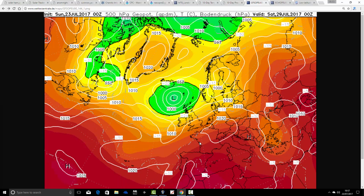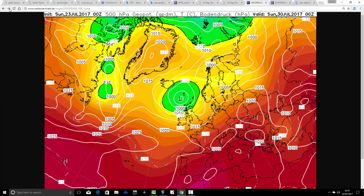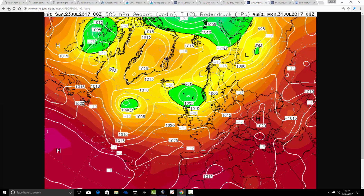Saturday tries to get a little bit of a build of pressure from the Azores high here across France. That's trying to bring some warmer air back into the south, but very quickly that's cut off again by low pressure rolling in over the top. So any little hints that we might try and lift the temperature up at the weekend, looks like they're very quickly snuffed out by more westerlies coming back in.